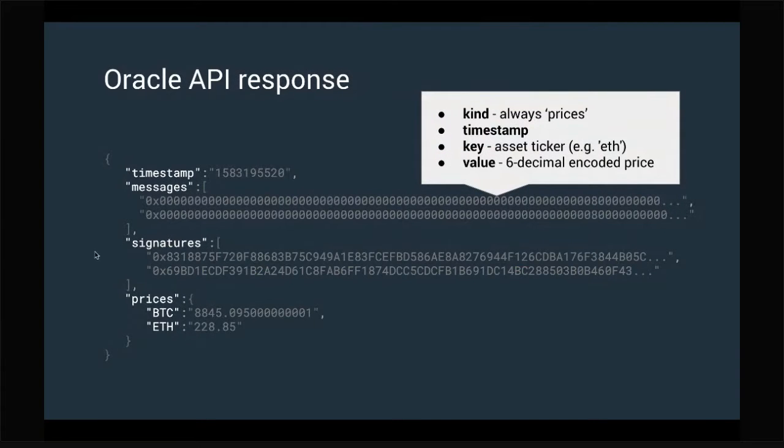So this is how the payload that is returned by the API looks like. It has an array of messages, which is essentially an ABI encoding of 4 values: kind, which is always prices for now, timestamp of the message, key, which can be something like an asset ticker, and then value, which is an encoded price value of that asset at that timestamp. And then it also provides an array of signatures for those messages.